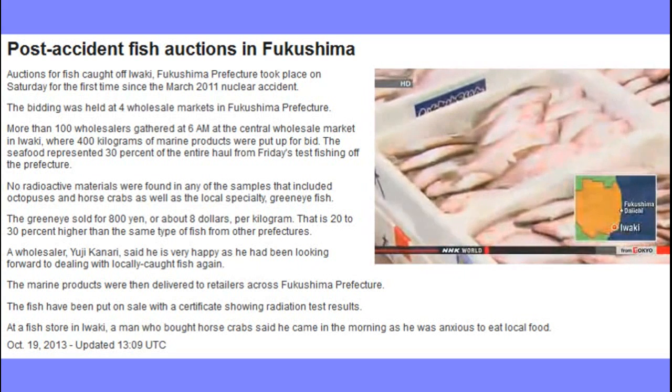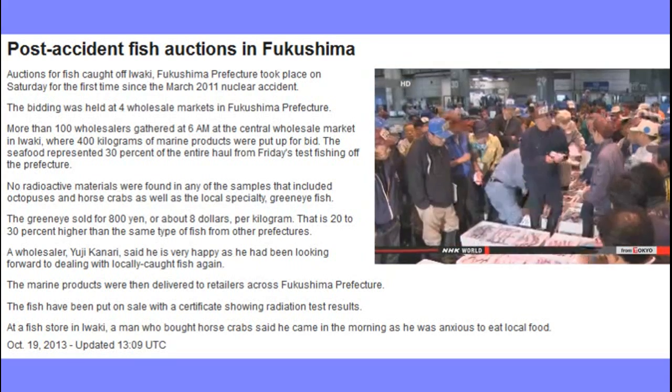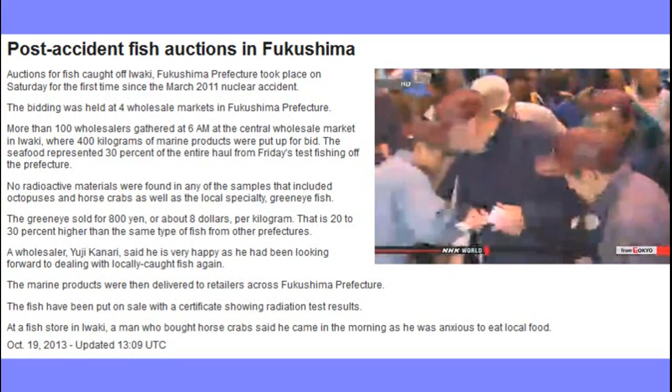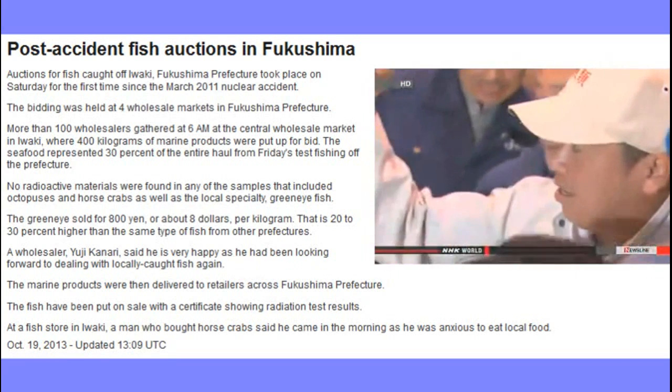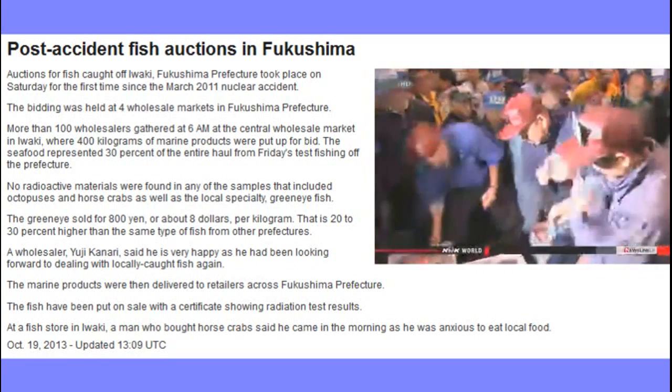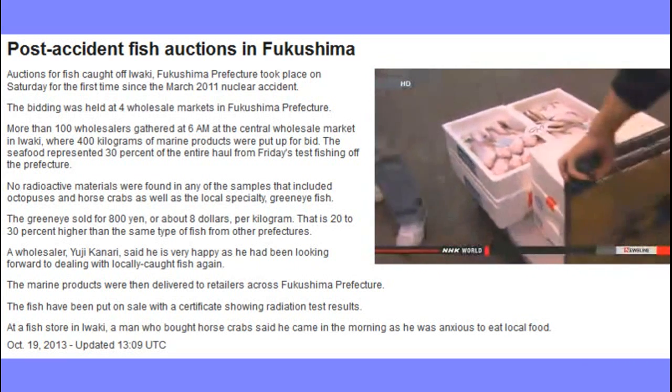More than 100 wholesalers gathered at 6 a.m. at the Central Wholesale Market in Iwaki. Up for bid were 400 kilograms of marine products. The seafood represented 30% of the entire haul from test fishing conducted on Friday off the prefecture. No radioactive materials were found in any of the samples.